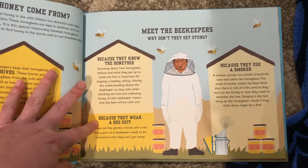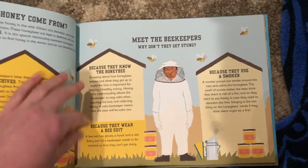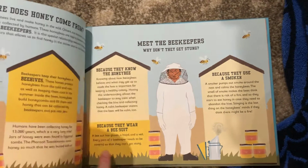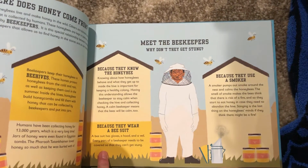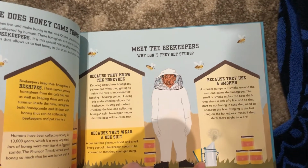because they wear a bee suit. A bee suit has gloves, a hood, and a veil. So gloves, a hood, and a veil. Every part of a beekeeper needs to be covered so that they can't get stung, because they use a smoker.